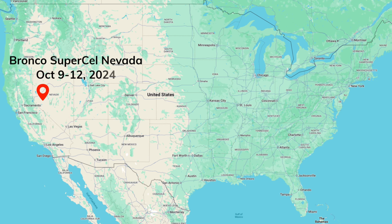Number 2 is SuperCel Nevada. That is just south of Reno. If you didn't get to go to the Colorado one, what was that, 3 weeks ago, be sure to check that out. That's probably going to be a lot of fun. Bronco Nation will not be there as far as I know, but it should still be a lot of fun.